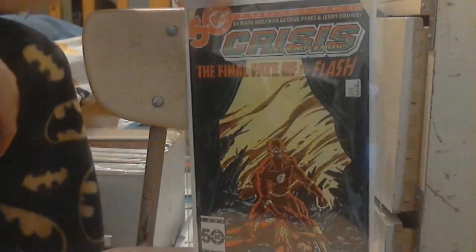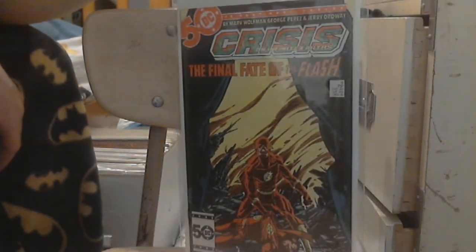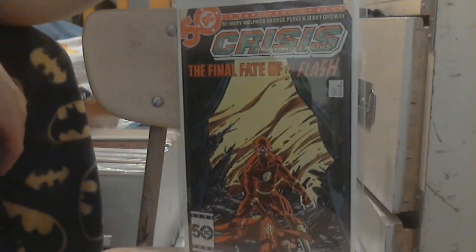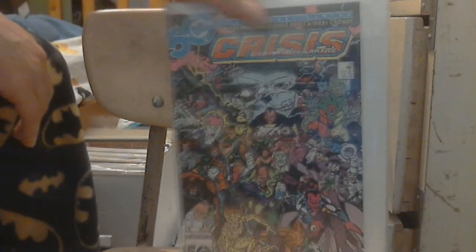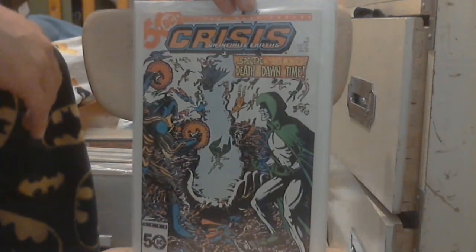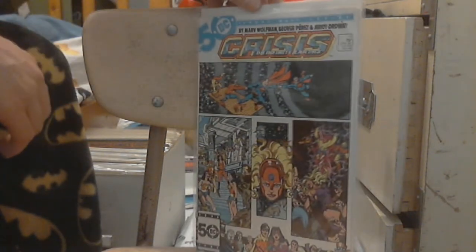Crisis on Infinite Earths #8, the Death of Barry Allen. And this is another death that stuck. He didn't come back until the 2000s. Crisis on Infinite Earths #9. Crisis on Infinite Earths #10. I really should separate these two books and put them in different poly bags. I blame laziness. Crisis on Infinite Earths #11. And the finale, Crisis on Infinite Earths #12.